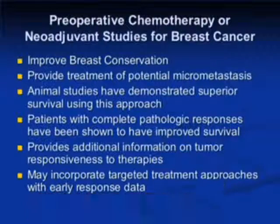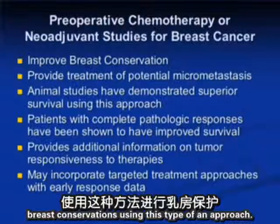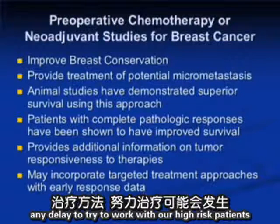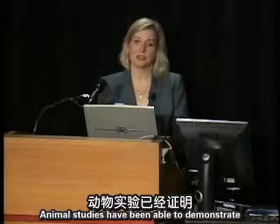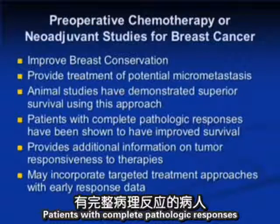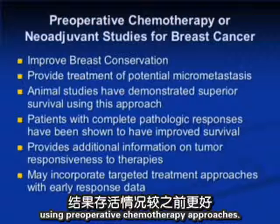Not in all cases, but in many cases we are able to allow patients to undergo breast conservation using this type of approach. We are able to provide treatment up front without any delay to try to work with our high-risk patients who may have micrometastases, so there's a potential to treat this earlier. Animal studies have been able to demonstrate superior survival using this type of approach. Patients with complete pathologic responses in clinical trials have had better survival outcomes using preoperative chemotherapy approaches.